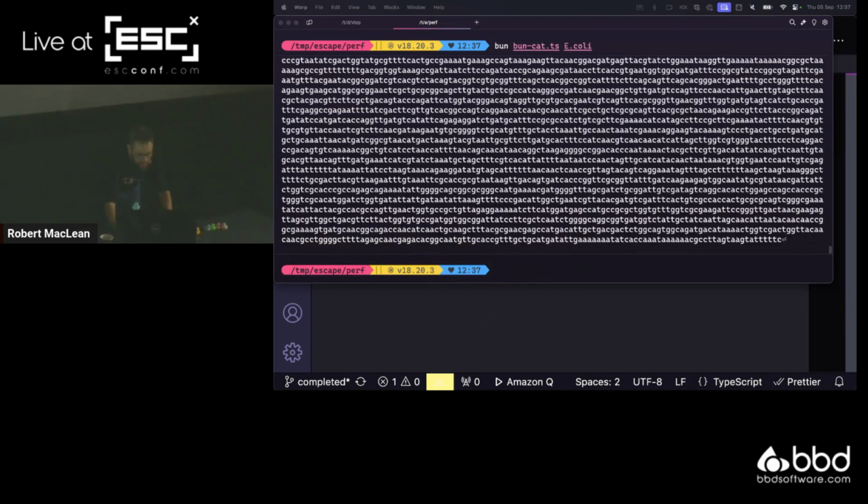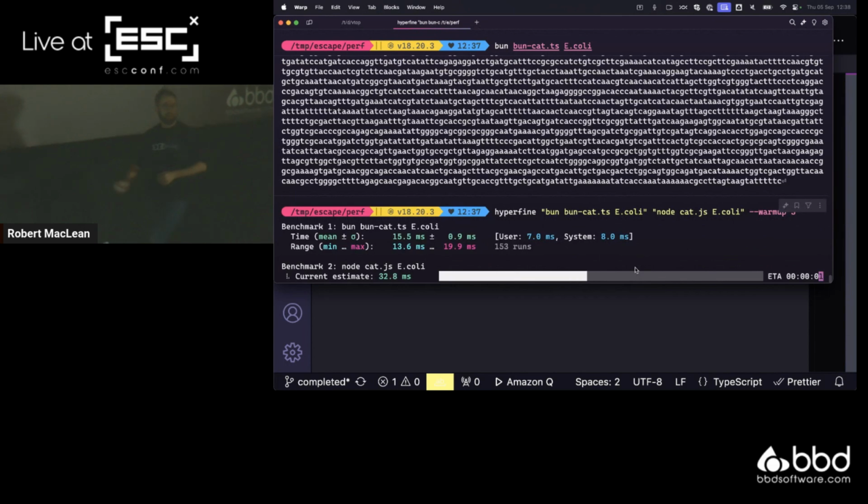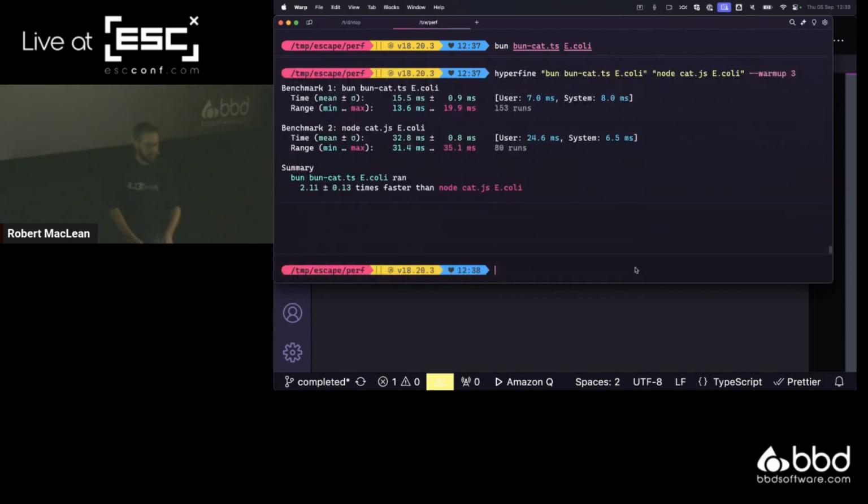How much faster, though, is that code? Let's throw it at Hyperfine again and see what happens. While that runs, who wants a duck? Wow, I got a better throwing arm than Dale.